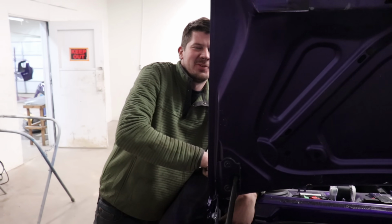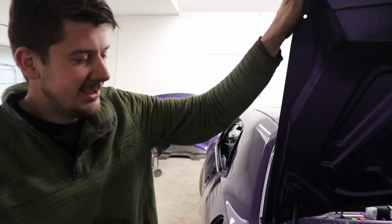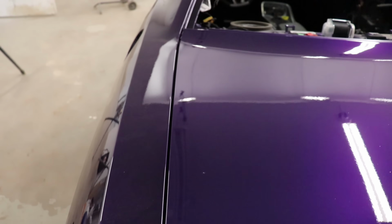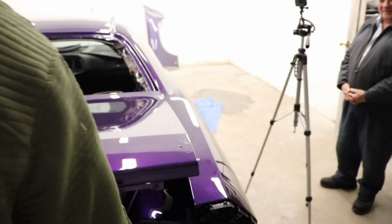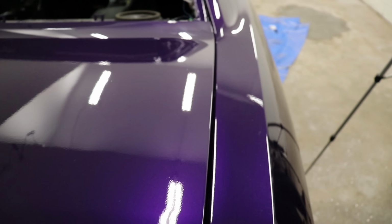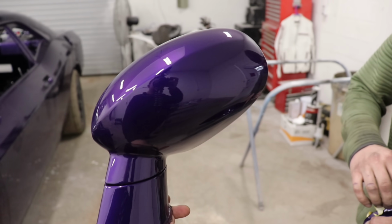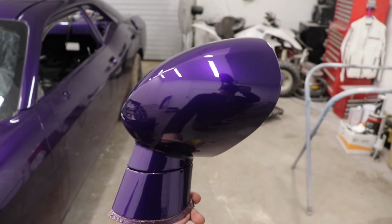This is our first all-over paint job on a Hellcat. Let's check it out. There we go. Look at them gaps. Good. Perfect. Ooh, this looks good. You can see it or not. Amazing.